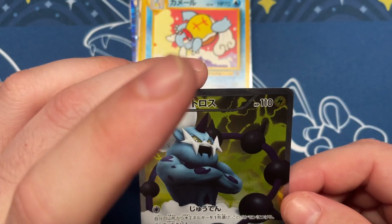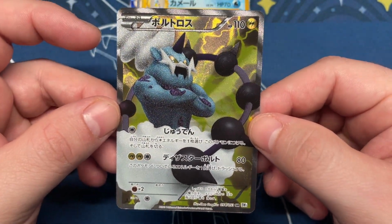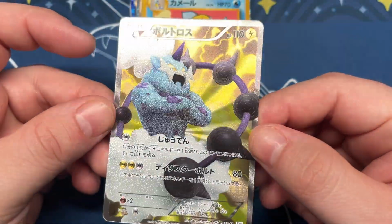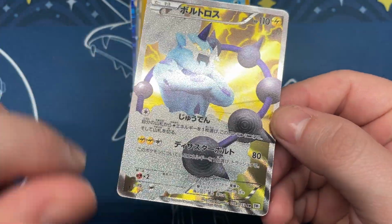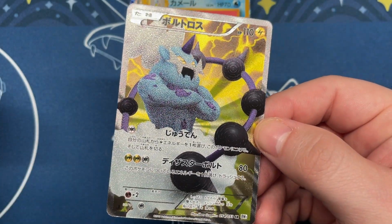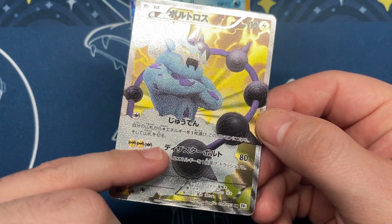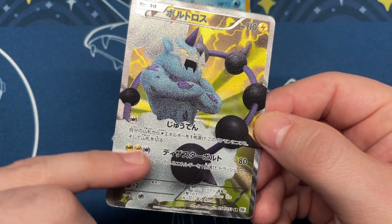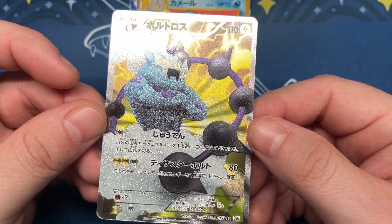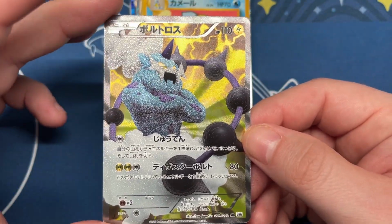All right, we have Thundurus Full Art. This is from White Collection. This one in excellent condition. Again, these early Full Arts, man, the texture on these is just insane. It feels like, I don't know if you know what rhino lining is for your truck bed, if anybody knows. But that's like the best way I can describe this, how rough and how thick this feels on the cloud. I mean, not obviously quite as thick as rhino lining, but I would make it the card equivalent of rhino lining as far as texture goes.